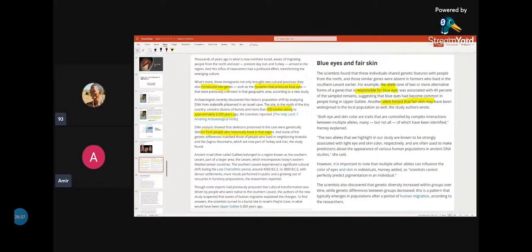Archaeologists, I'm sorry, recently discovered this historic population shift. I should have highlighted that. So the population shift by analyzing DNA from skeletons preserved in an Israeli cave. The site in the north of the tiny country contains dozens of burials, more than 600 bodies dating to 6,500 years ago. That's impressive. DNA analysis showed the skeletons preserved in the caves were genetically distinct from people who historically lived in that region. So they were able to sequence their genetics? Yes. Some of the genetic differences match those of people who lived in neighboring Anatolia and the Zagros Mountains.